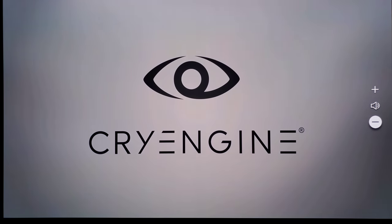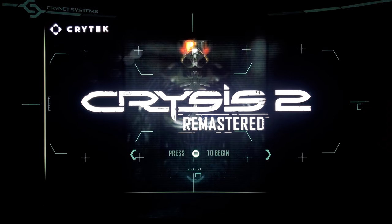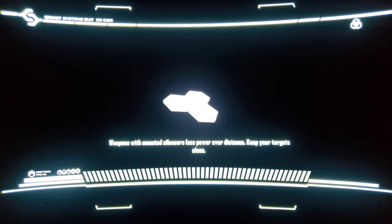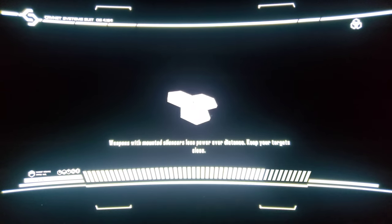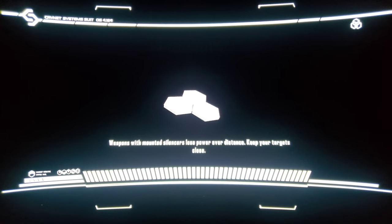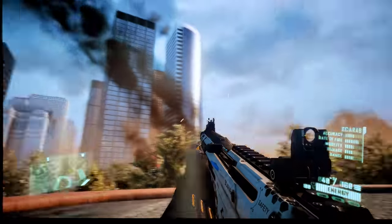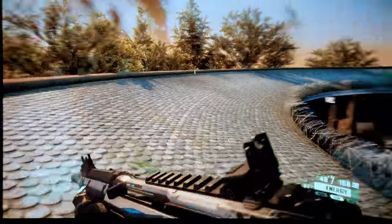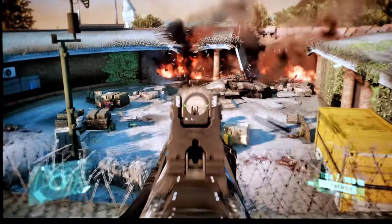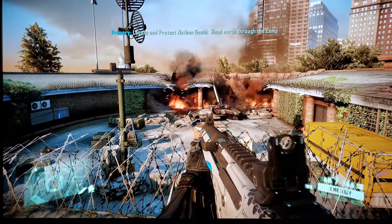And we'll run something in Atmos. Achieved with CryEngine. So run quick Crysis 2. I'm sorry to see my camera blur like that. Here we are. Sounds fantastic. Head north through the camp. Oh, that's a little loud.